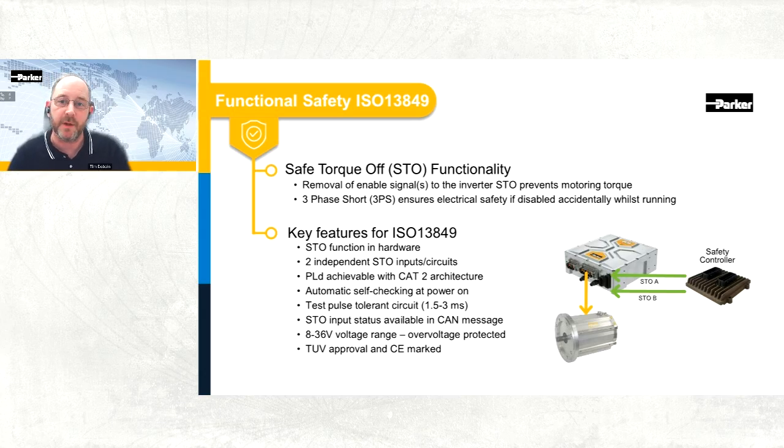The STO itself, though, is all done purely in hardware. So although the GVI is monitoring it and deciding what to do at a software level, to maintain absolute maximum safety, there's no way the software can get it wrong. It's done in hardware, and it's test pulse tolerant. So if you're using an emergency stop relay, for example, in your machine, and it's one of those ones that sends out a square wave system for extra fault detection, it's tolerant to one of those.